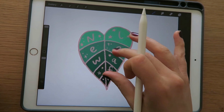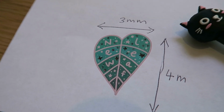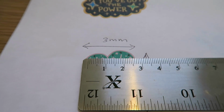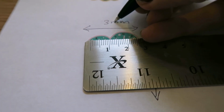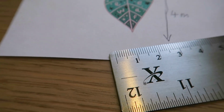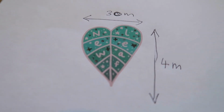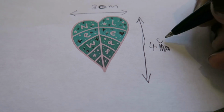I've printed out the enamel pin designs just to see what they look like when they're roughly the size that they're going to be. I definitely do not mean 3mm wide. I either mean 30mm wide or 3cm wide, for goodness sake. And here I've just written 4 meters. That's gonna be enormous. What on earth am I thinking? Right, for goodness sake, 4 centimeters.